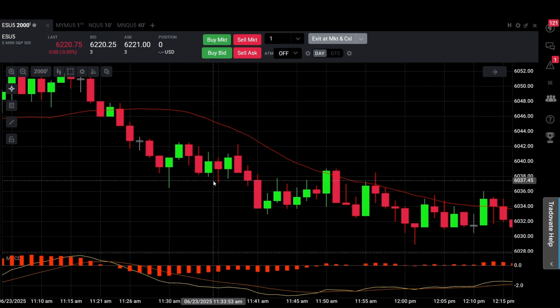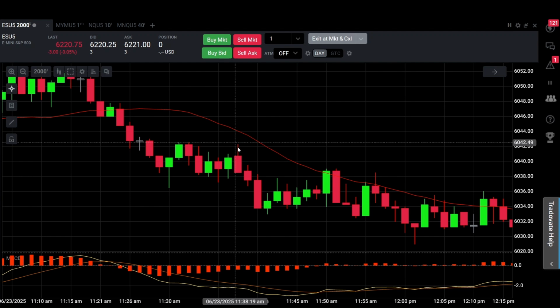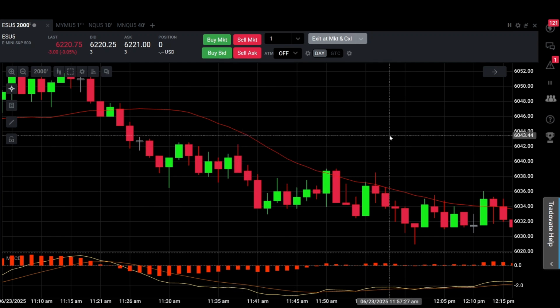So you have a move down, then you have a move up. First swing up after the move down, and then a great signal candle here. That's also a 2-to-1.